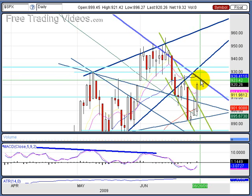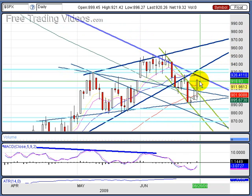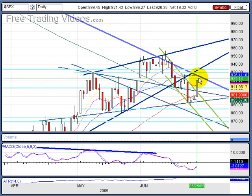If it closes below this 924 area, chances are really good that we're just going to retrace and drop. So the question is, where do we drop to? Maybe 910, maybe down here at 904. There's a couple different areas that we could drop to. I don't expect to see a large trading day tomorrow, but I do expect to see an update tomorrow. But we'll see if that actually holds true.